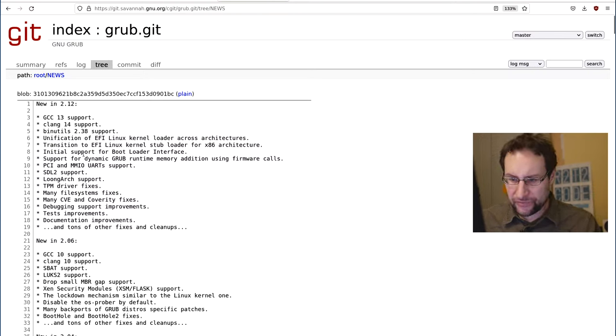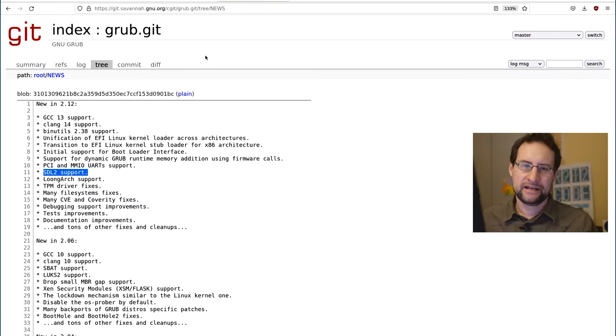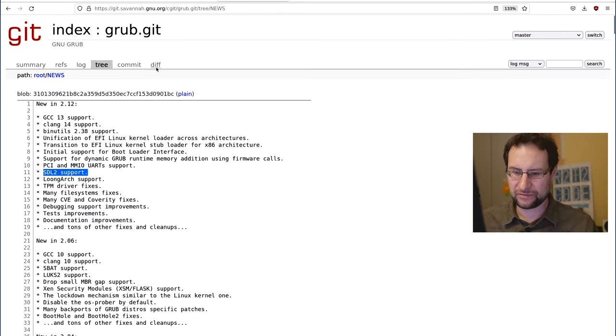Need to check. Initial support for some bootloader interface, support for dynamic GRUB runtime memory addition using firmware calls and whatever, PCI, MMIO, UART support. Nice, SDL2 support. This is extremely unclear. I even Googled that. What is libSDL in your bootloader except a mini operating system with soon games and whatnot? But in 5 minutes I could only vaguely find that. I was like, news files, amazing stuff, right? I believe that's only GRUB emulation for probably debugging that GRUB mini OS in user space if you're developing it, maybe. Leave me the comments below because they surely don't link SDL into the bootloader, right?